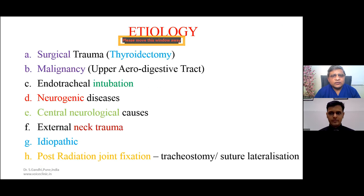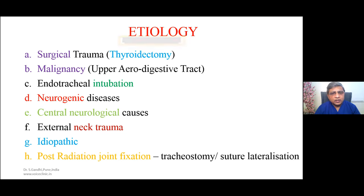What are the various factors which could result in bilateral immobility? The commonest is surgical trauma during thyroidectomy, which results in neurological deficit and bilateral abductor palsy. It could be malignancy of the upper aerodigestive tract, which involves the recurrent laryngeal nerves and presents as immobile vocal cords or bilateral abductor palsy. Endotracheal intubation can traumatize the cricoarytenoid joint, causing fixation or resulting in synechiae.